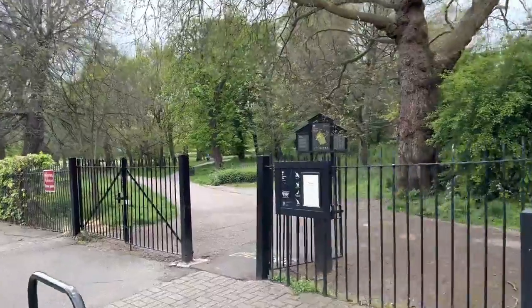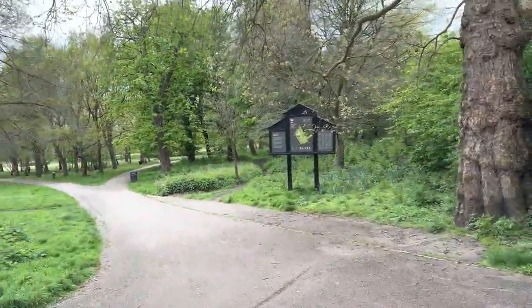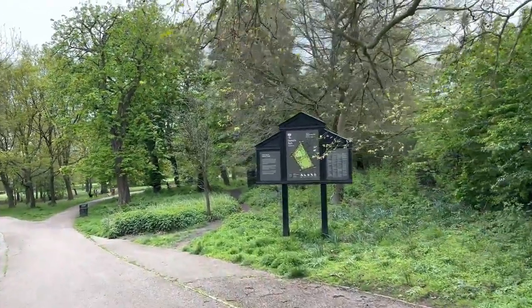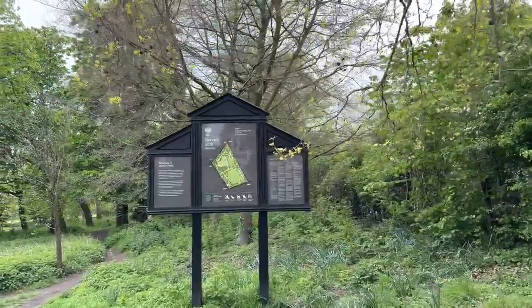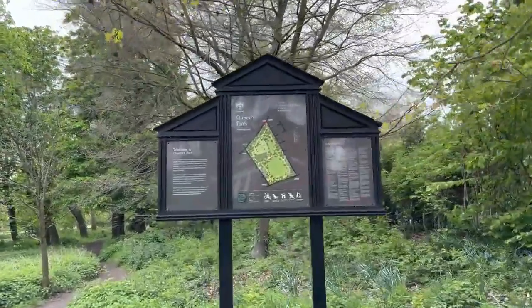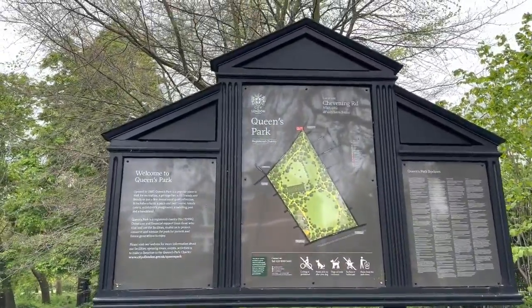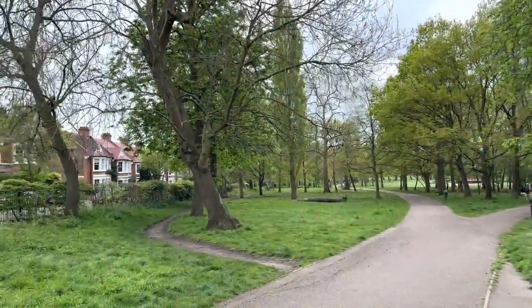Okay, and as if by magic, we arrive here at Queen's Park. For some reason I keep wanting to say Green Park, and if I have said Green Park on this video without myself realising it, I've got to apologise. That is a completely different park in a completely different place, and this isn't it. This is Queen's Park. Hopefully I didn't say that earlier on.